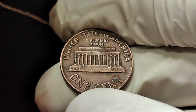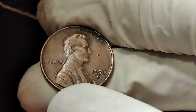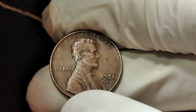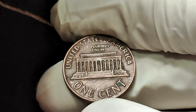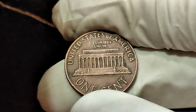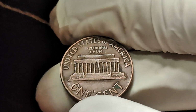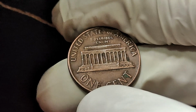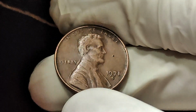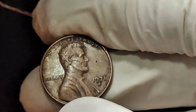Later in the video, I'll show you how to spot the exact details that could turn your penny into a gold mine. You're flipping through your change, you find a 1971-S penny, and you realize it's the one. What would you do with $2.8 million? Pay off debt? Travel the world? Buy your dream home? The possibilities are endless. But here's the catch, you'll never know unless you check. Stick with me because we're just getting started.